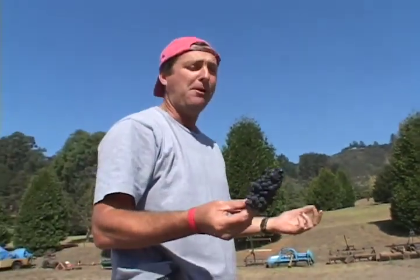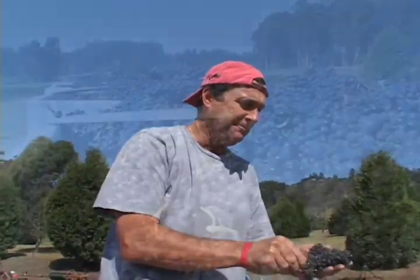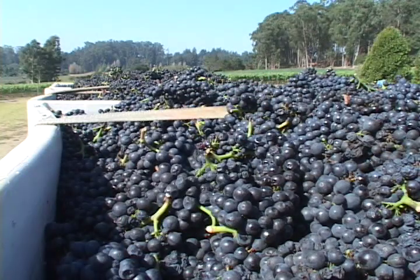This fruit's over the top. Really beautiful set. This is some of the best fruit I've seen in the Santa Cruz Mountains for the vintage of 2005.